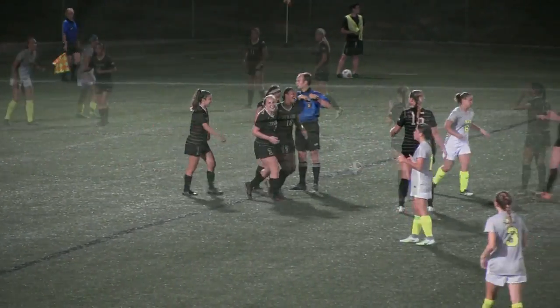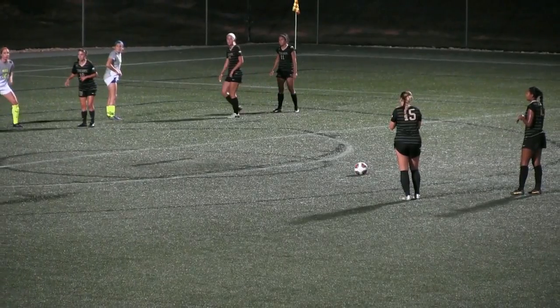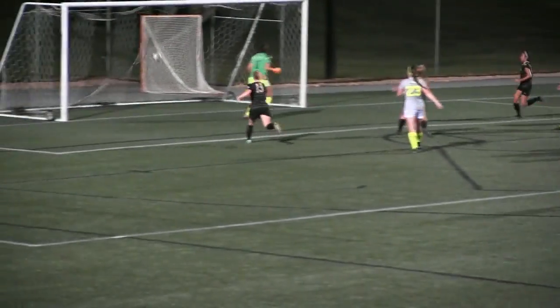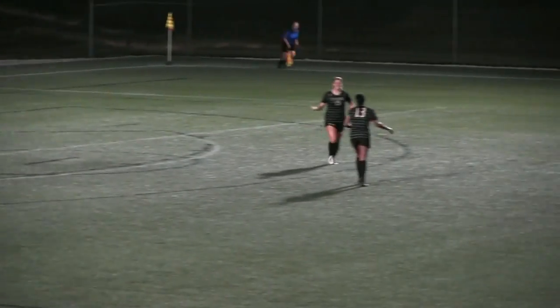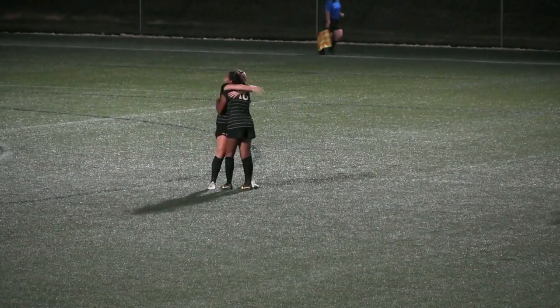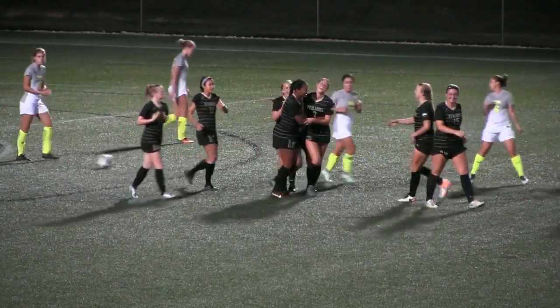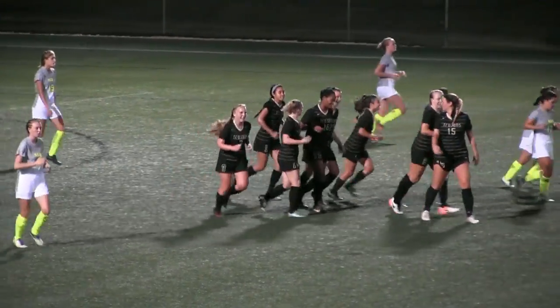Another goal, number 18. Let's see who they elect to give the free kick to. Longmore. No, they fake it to number 18, and Shakes picks up four, her fourth. Just the way I think they drew it up. Another goal, number 18, Tina. Able to cut it away.